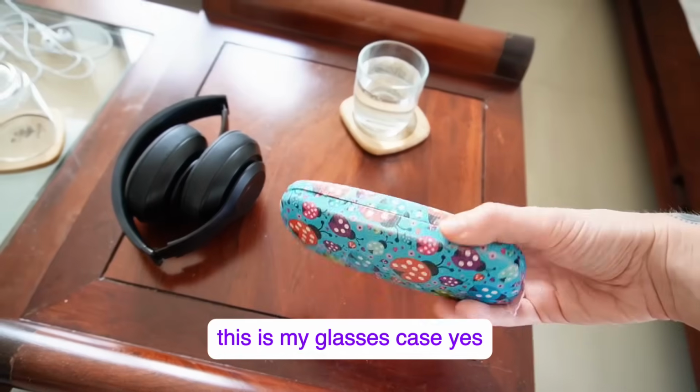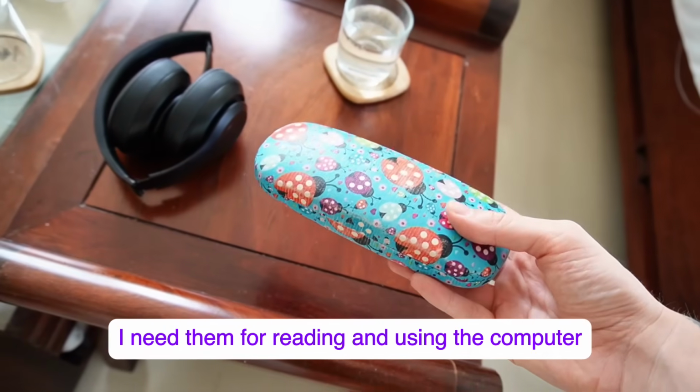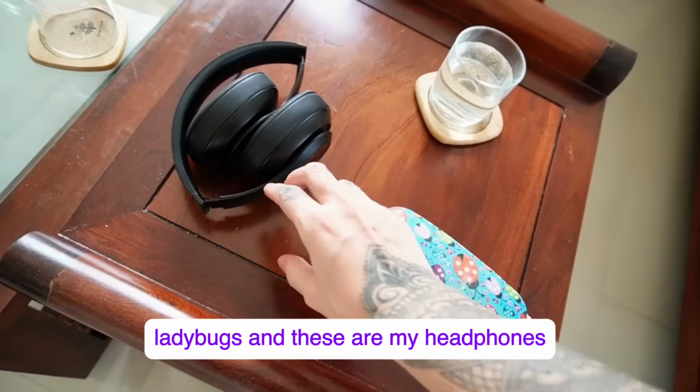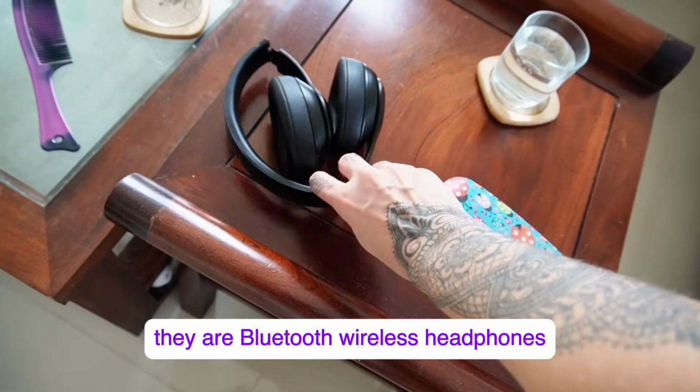This is my glasses case. Yes, I wear glasses. I need them for reading and using the computer. This is a case that has some ladybugs on it. Ladybugs. And these are my headphones. They are Bluetooth wireless headphones.